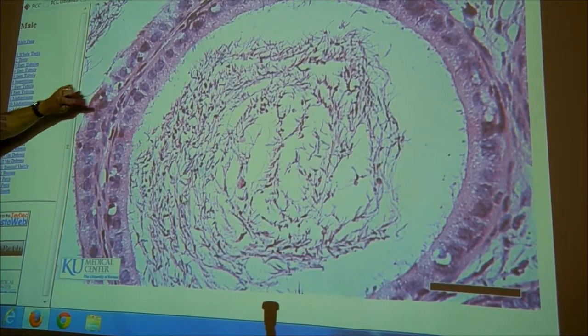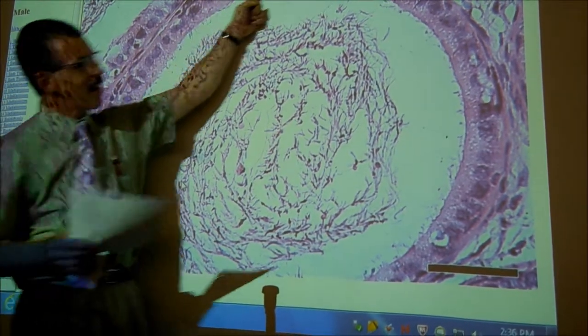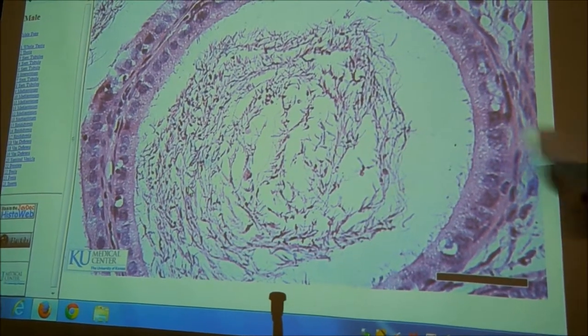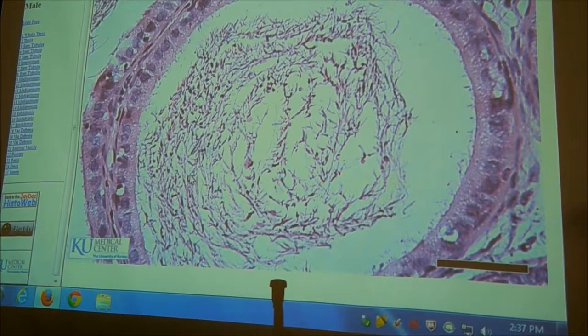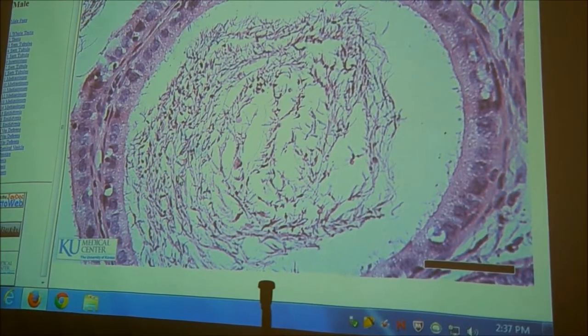If you look carefully, there's a little red line right about here and there. What is that red line, pray tell? Smooth muscle. So we're mostly using cilia, but we also have some smooth muscle in there. But again, that's a very different looking circle than the testis circle. So let's keep going.